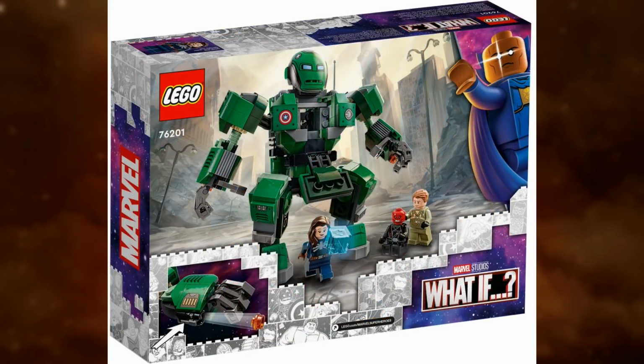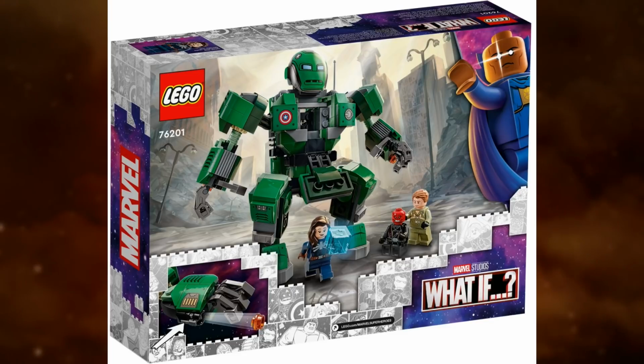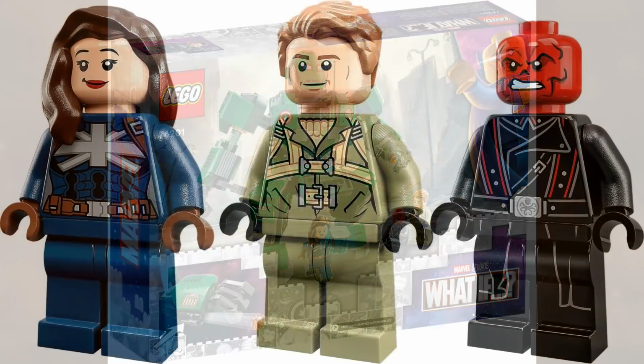Now, this is another set that we got leaks of earlier, but now we have way clearer images. And my opinion on this set hasn't really changed too much. I think the minifigures are great, but I think the build is a little bit disappointing. So let's talk about the minifigures first.